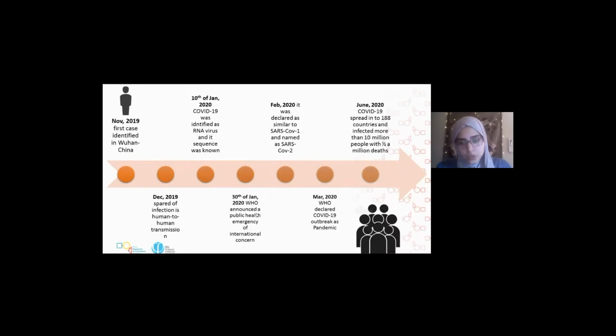By March 2020, WHO declared the COVID-19 outbreak a pandemic, and by June 2020, last month, this virus had spread in more than 188 countries with more than 10 million cases and 500,000 deaths. It's now almost 11 million. So during only 7 months, this virus moved from one case to more than 10 million cases worldwide, and moved from a small city in China into 188 countries all over the world. So it's a very serious disease and it's spreading very fast.